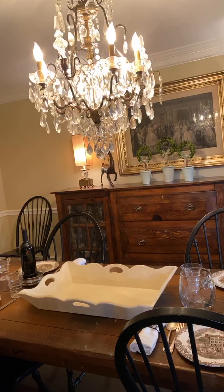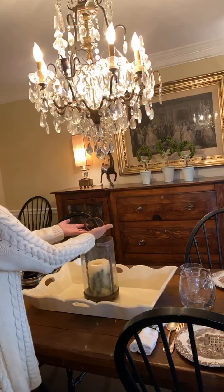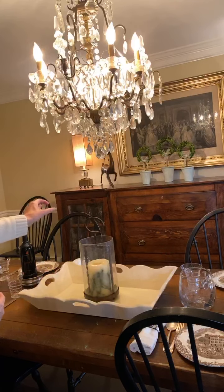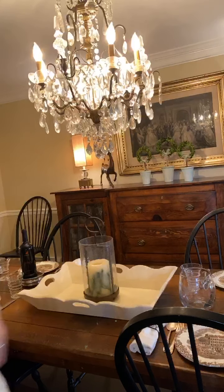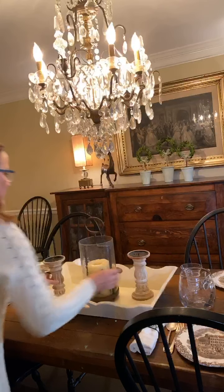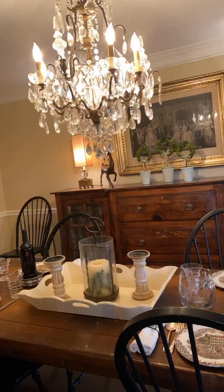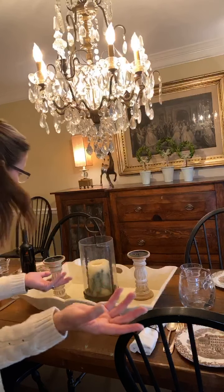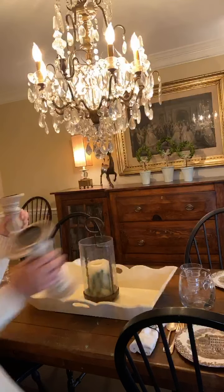Let's see, you could do something like this. Bring in the iron element, the iron over there, the candles, and the iron here. You could put pine cones in here. I don't have the candles on these, but you could do something like that. And again, some pretty magnolia leaves would be really pretty in there. And if you had some fairy lights, I love fairy lights, they're my favorite. So you could do that.